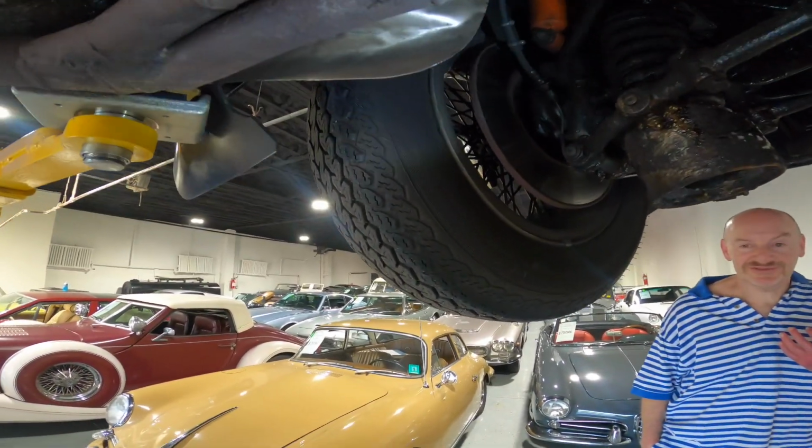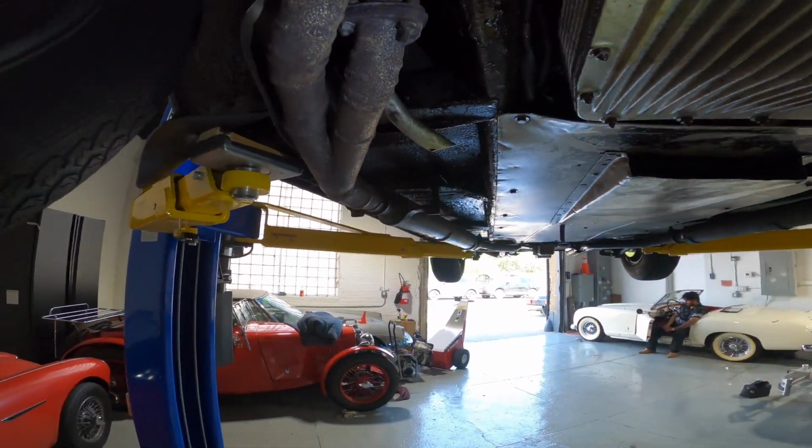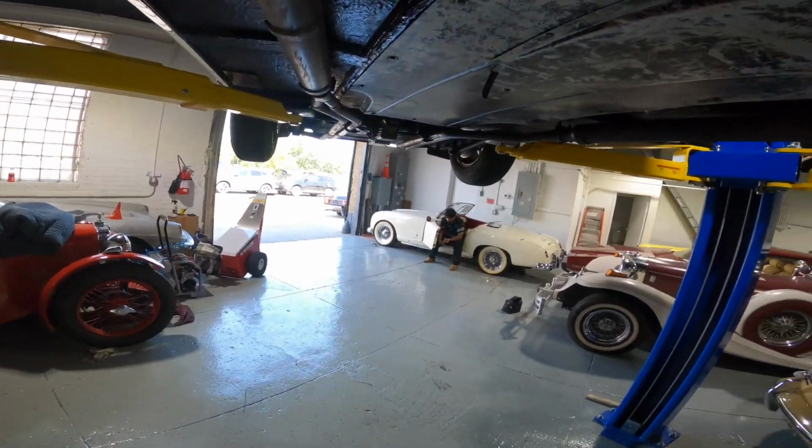It'd be cool if we thought the previous guy did the work himself. Like, oh wow, impressive, he can make exhaust. But no, this is just cobbled together sections. Definitely.